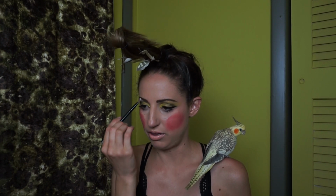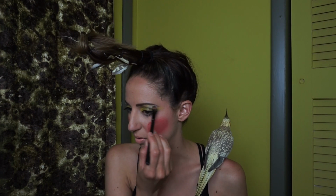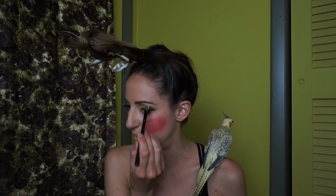Y'all know. I'm gonna use my Lorac for the white because, why not? Because I know that Lorac is high end, right? Maybe it's not. It was dang expensive. And it's old. I know it's an old palette, but you know what?